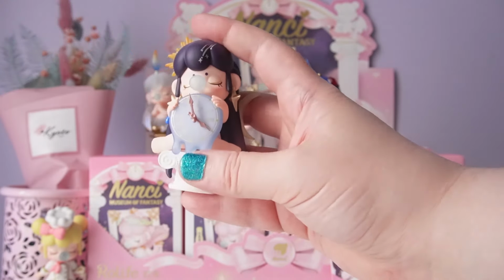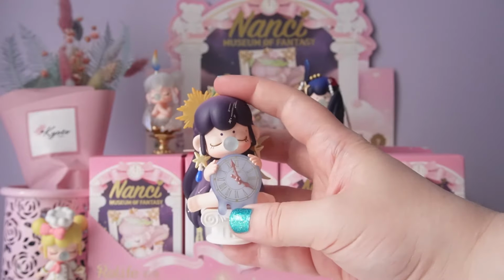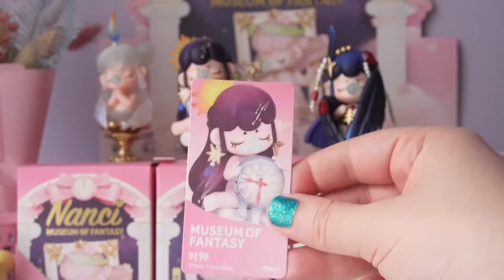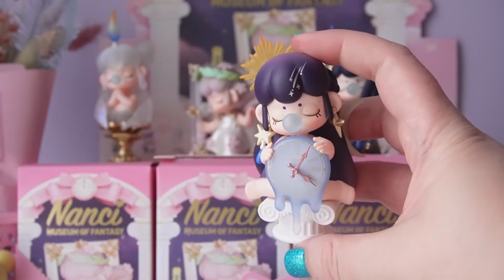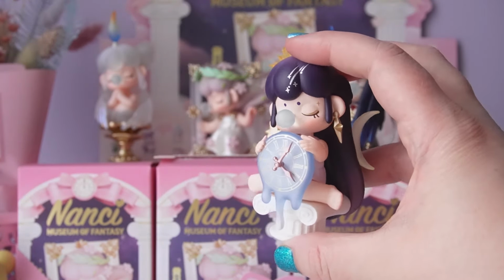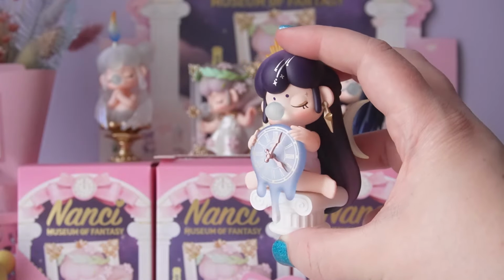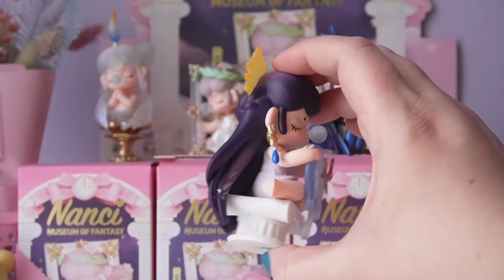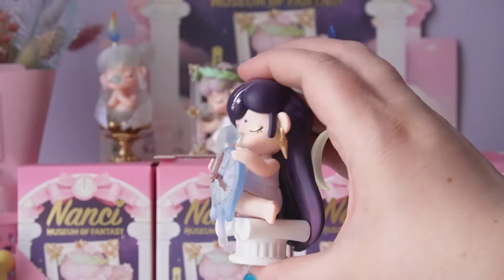I always love figures where they have a bit of movement to them or you can interact with them. And our beautiful clock Nanci, of course, is the Time Guardian. I love that name. She is so cool. I love how the clock is in this metallic gold, and when you shift it, you can almost not see it. And she has a bit of a Greek vibe as well. She's sitting on top of a column, which looks really cool.